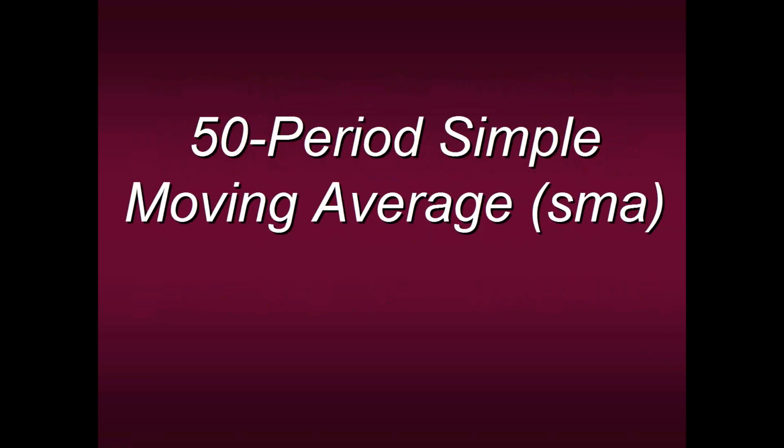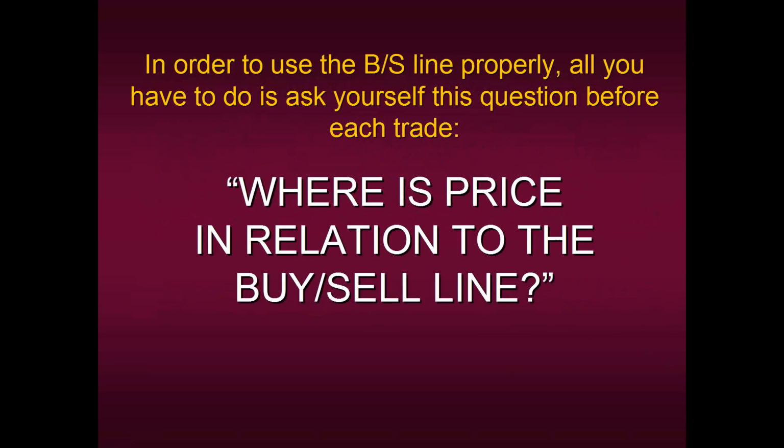But see, most people use this incorrectly. Let me share with you the correct way to use it, okay? In order to use the buy-sell line properly, you have to ask yourself a question. And you must ask this question prior to any trade you take. I don't care if it's one of my setups on one of my strategies, something that you've created, maybe something you purchased from another educator, so-called educator.